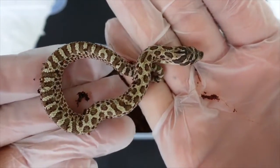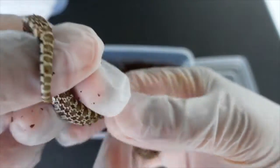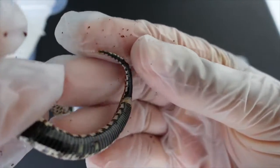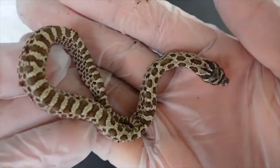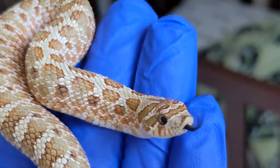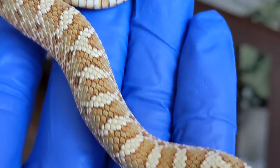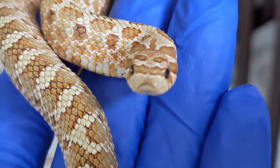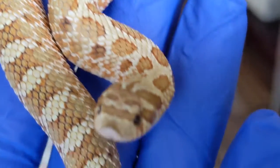Next up, we have this male from my Lemon Ghost Woma to Granite Jungle Clutch. This is when he first hatched out, before he even had his first shed out of the egg. And this is what he looks like now. As you can see, he has light brown saddles with blushing. He has a nice yellow background. I knew this guy was gonna look really good after his first growth shed. Probably the yellowest out of all those babies.